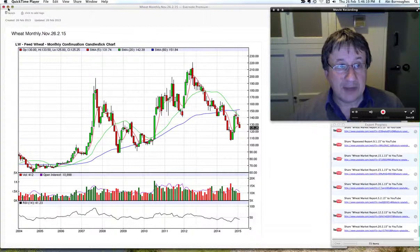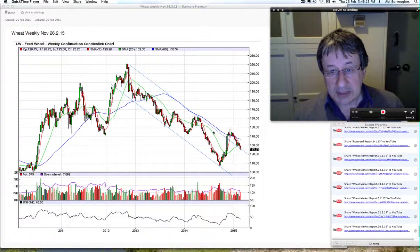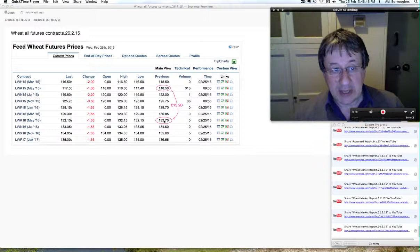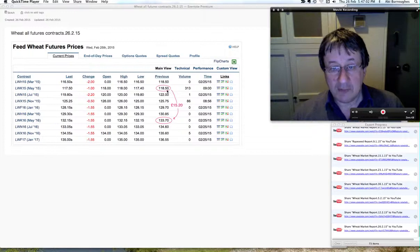So if we pop down onto the weekly chart on the new crop, you can see here that it's outside a falling channel line. So obviously there's a little bit of carrying. On the November contract, there's just the full carry. I'll just show you on the May contract here. We've got old crop now. This was during the day I took the screenshot at 1850, and we've got the long May at 133.70. So we've got £15 and 20 pence for a year's carry, which is showing a full carry on the contract. So the weaknesses in the old crops at the moment are not fully shown on the new crop.